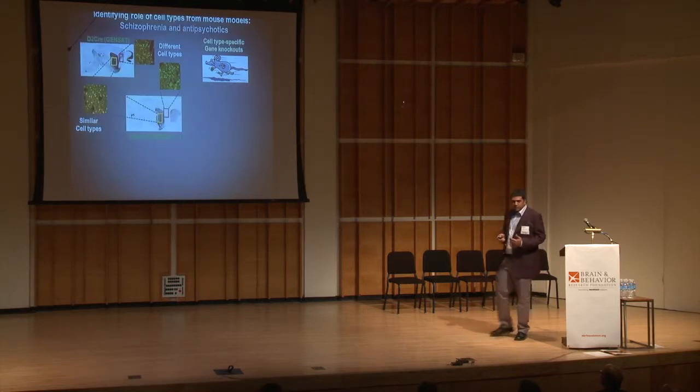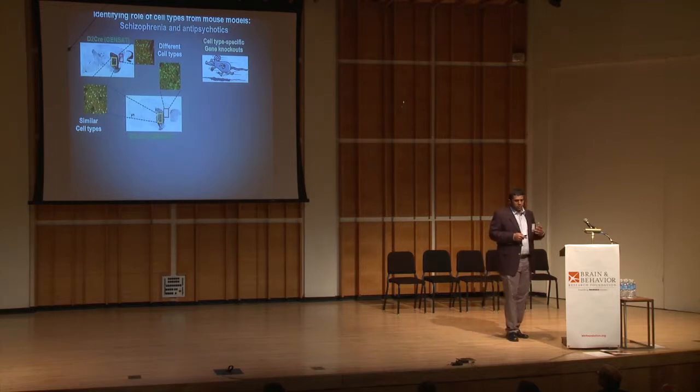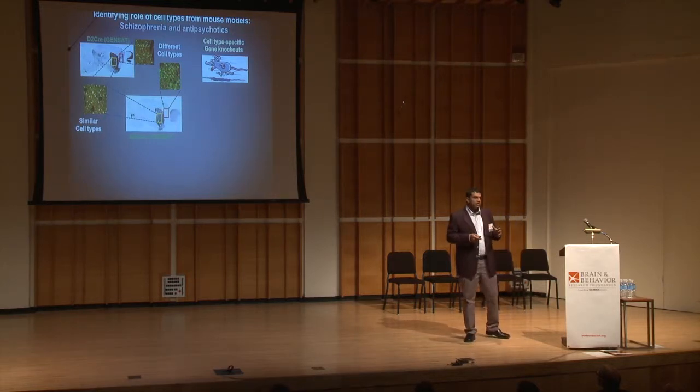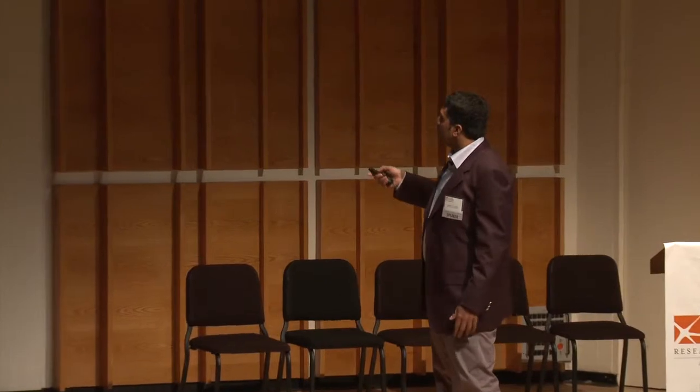So what we are doing in the lab right now is trying to identify the role of different cell types using these mouse models. As I told you, we can use the data from human clinical studies, which tell us that there are these different brain regions that are very important in the manifestation of the symptoms of schizophrenia. So we can look at those same brain regions in the mouse models that we have in our laboratory.